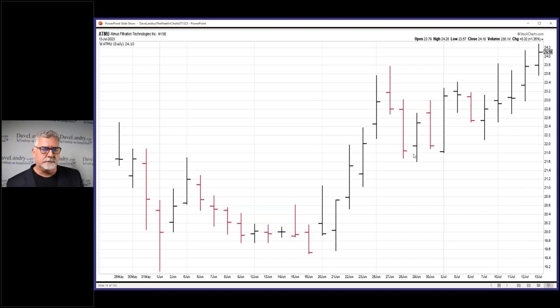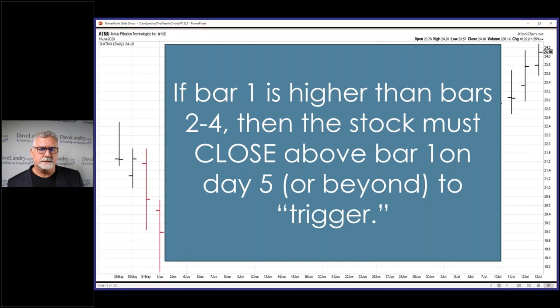But anyway, the day one rule: I decided to rewrite it tonight, right before I went live, so it makes a little more sense, because I got to thinking about it. What happens if day five is higher than day one? That does not necessarily negate the day one rule, okay? And to make that more clear, I rewrote it as follows.